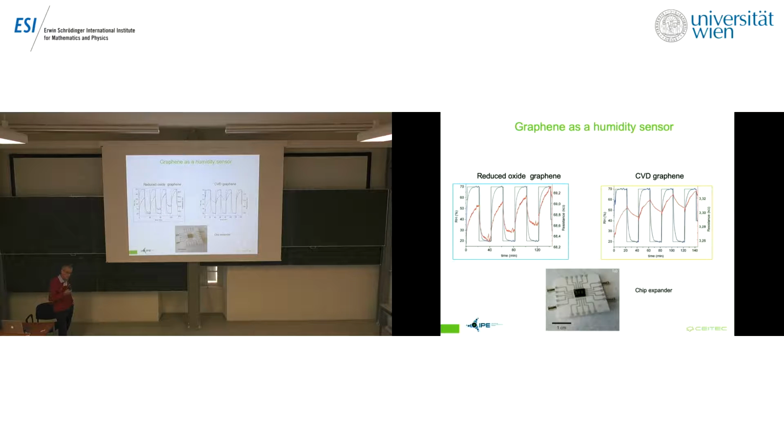Okay, we also use that graphene system as a sensor of humidity, to detect water. So you can see here that by changing the relative humidity, those steps, our resistance is somehow following that humidity.